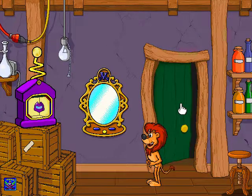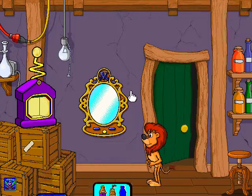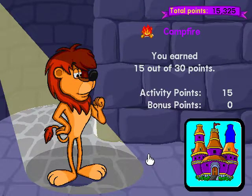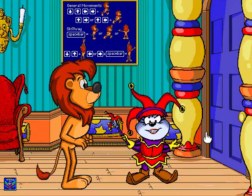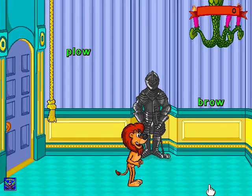All right! Here's the widget! Ta-da! Let's check our progress. Blazing work, Campfire! Skill way! Look for words with the sound O, as in show. Now I need to find words with the sound O, as in show.